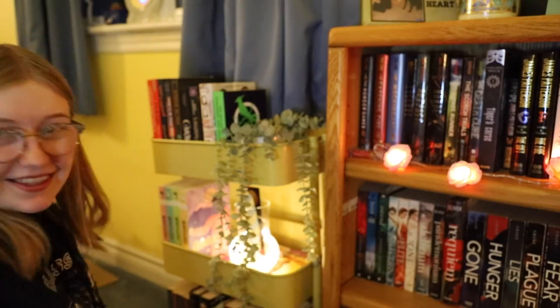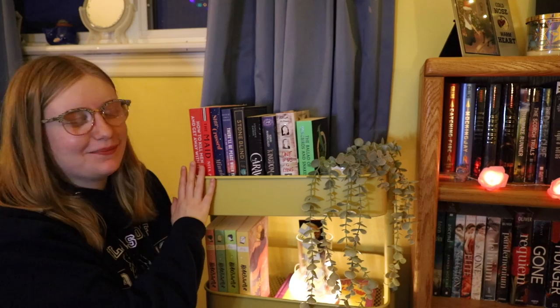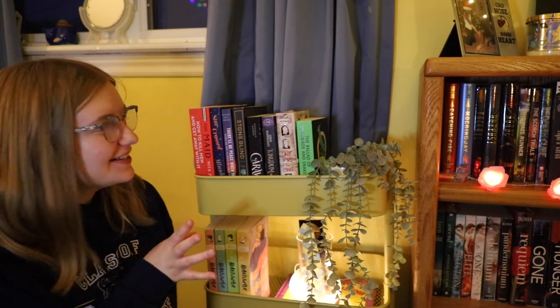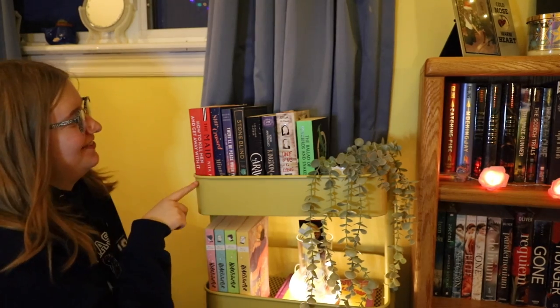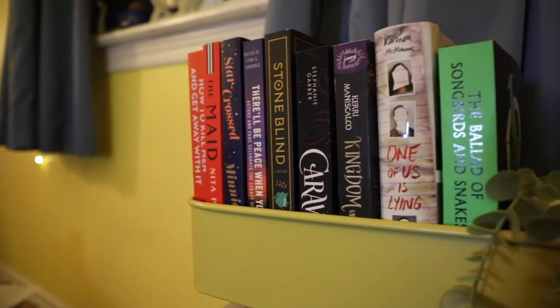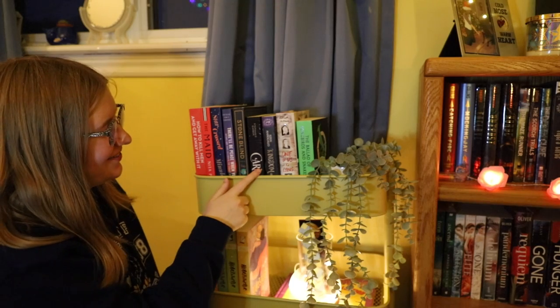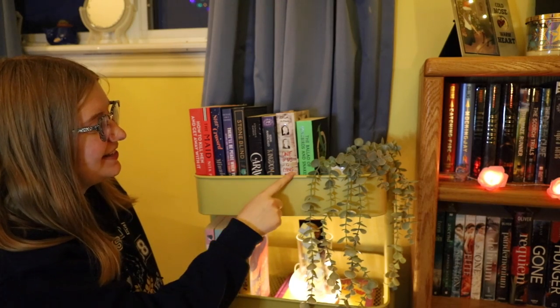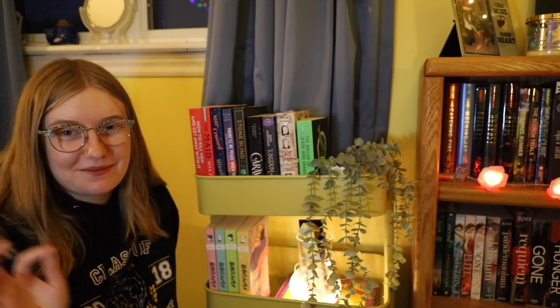And then moving on to the book cart, which I'm so happy with. On the top top row of my book cart, these are all the books I have that I haven't read on my physical TBR. So I have How to Kill Men and Get Away with It, which I'm going to read soon, hopefully. And then The Maid, Star-Crossed, There'll Be Peace When You're Done, which is a supernatural book. I have Stoneblind, Caraval, Kingdom of the Wicked, One of Us is Lying, and then today I got The Ballad of Songbirds and Snakes because I really want to read it before the movie comes out.